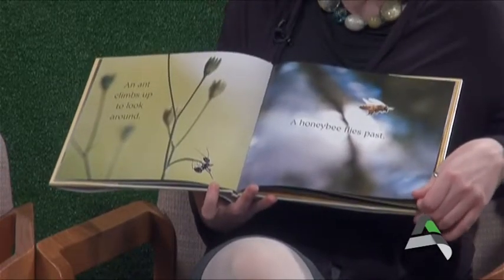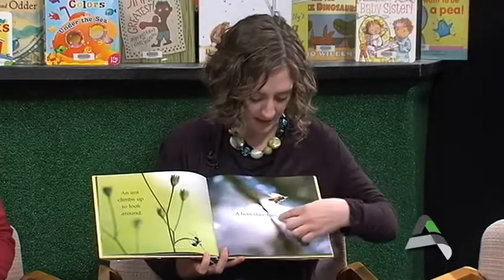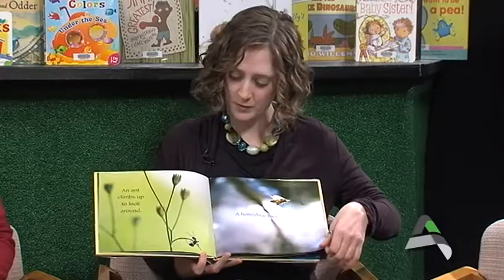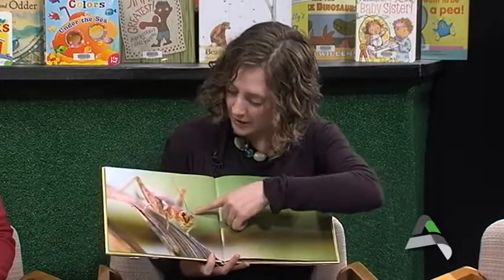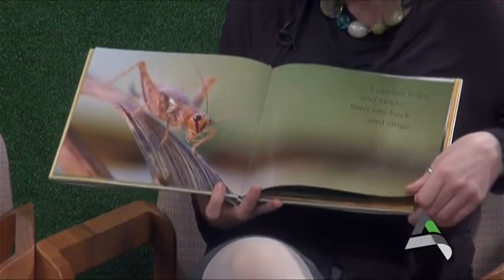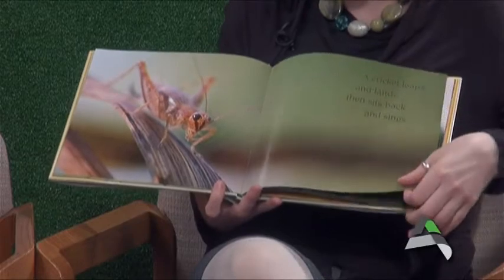So I think this is a really great book for beginning readers. As you can see, the text is large. There's not a lot of it on each page. Beginning readers would really love it. I think any child would probably be fascinated, but look how close you can get to this bug. Like, all of the animals are just really right in your face in a good way.